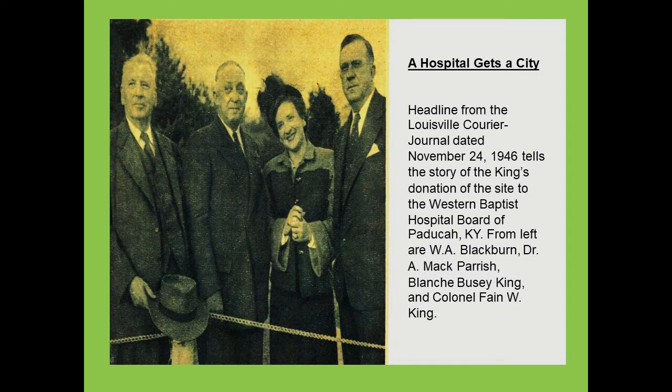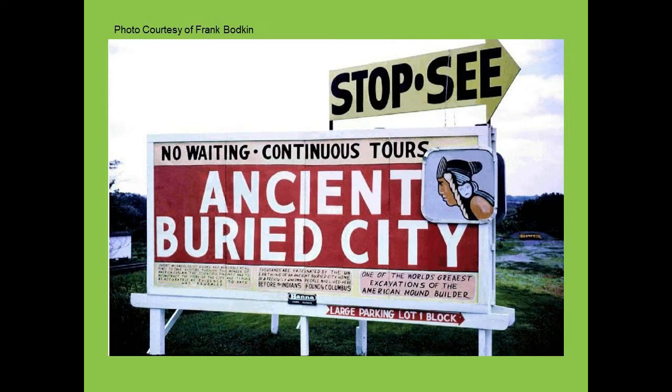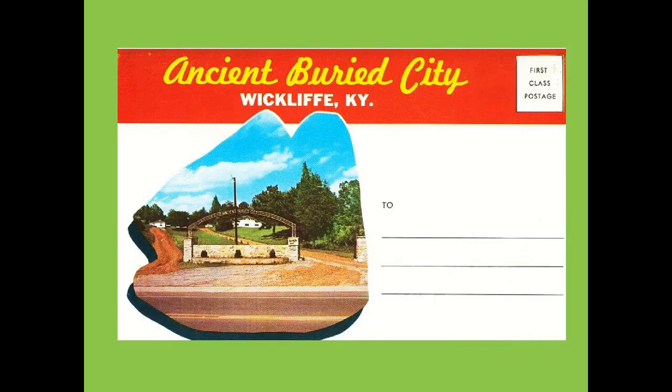And you can even see it as far as, do you remember advertisements on barns? You know, see the largest ball of string, and things like that. Ancient buried city. They also had these roadside little signs in increments along the highways. It would say things like, come see ancient buried city, or see the glowing rocks, and the burials, the things that they could promote. And we're standing in what was the House of Glowing Rocks.